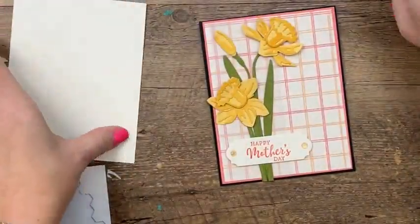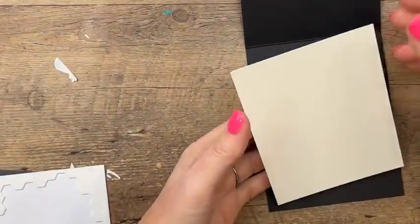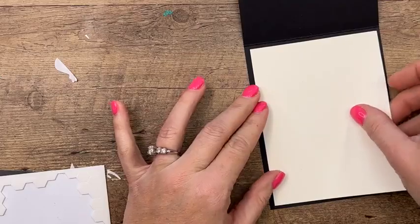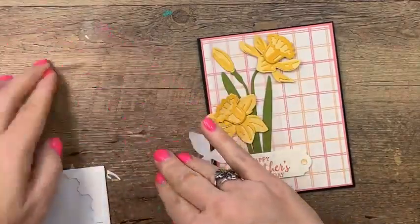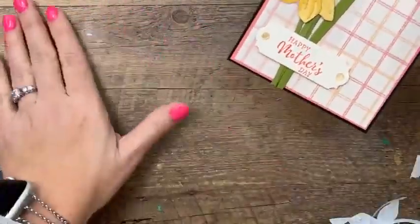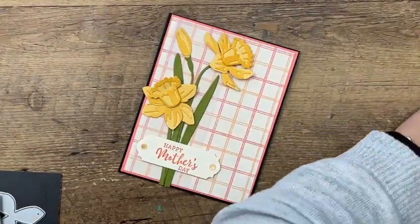And put that there. And then, because it's a black card base, we've got to put a piece of vanilla inside. The reason I'm using vanilla, and I'm going to point this out in the next card because I made a mistake and used white, is that the neutral color in the Designer Series Paper is not white. It's actually our Very Vanilla. So you've got to be cognizant of that when you buy the paper. Make sure that you have the coordinating color, whether it's vanilla or white.